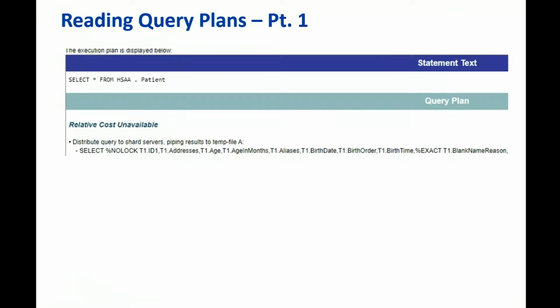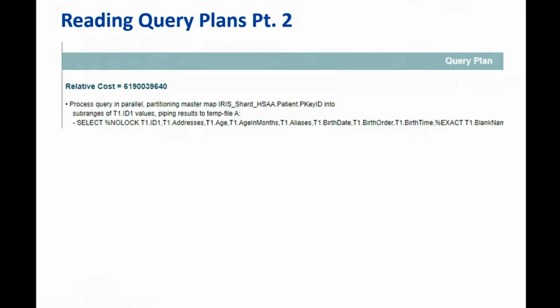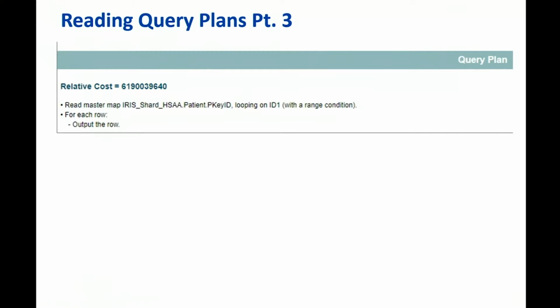Right. So let's talk about reading query plans. This is a query plan I have ripped off of our system. If you're like Kyle, that query's dumb. Correct, it is. But we're talking about reading the plan, so it doesn't really matter what the query is doing, right? This is what you'll see when you look at a query plan. You'll see distribute query to shard servers, and then all the stuff we're going to distribute. Okay. So you scroll down your query plan, and you see something like this: process query in parallel, partitioning data into da da da. Okay, you scroll down, and then you see this. Well, this is what you want, right? This is what you're used to, right?